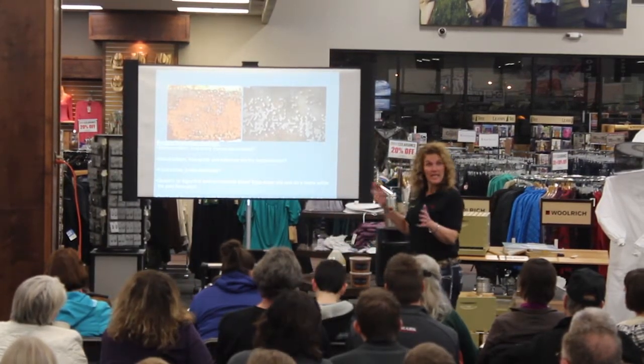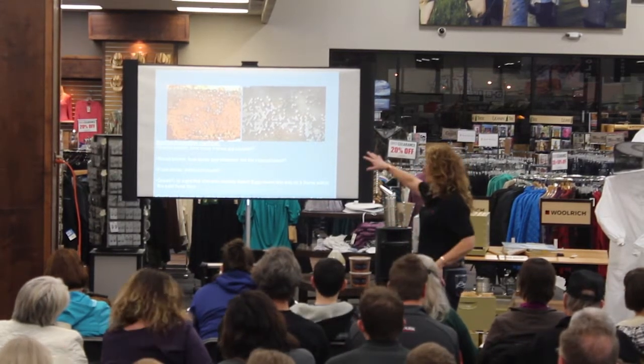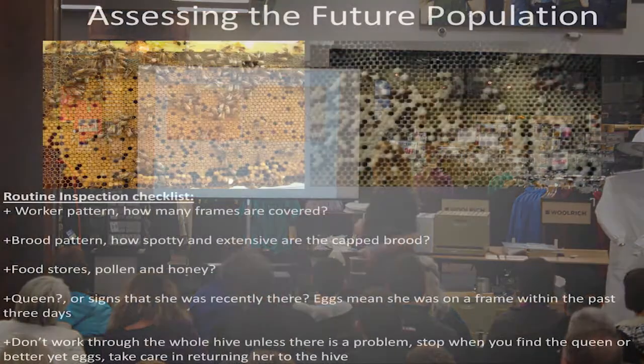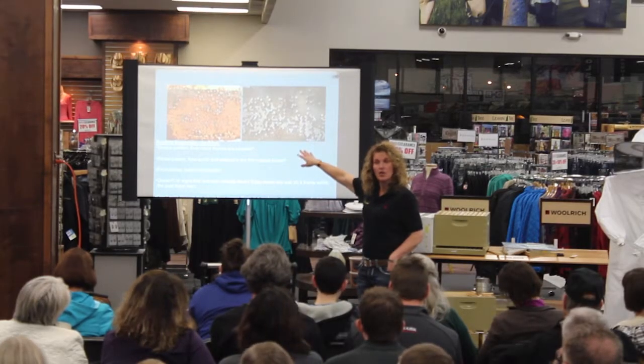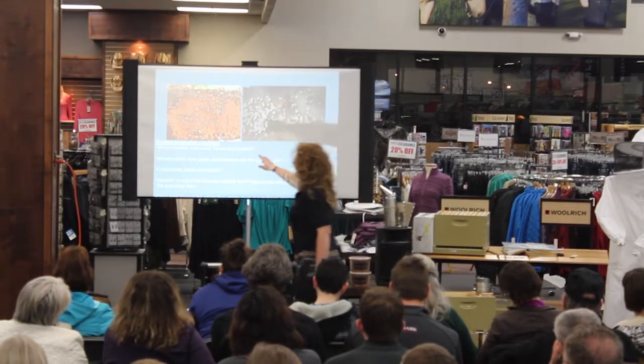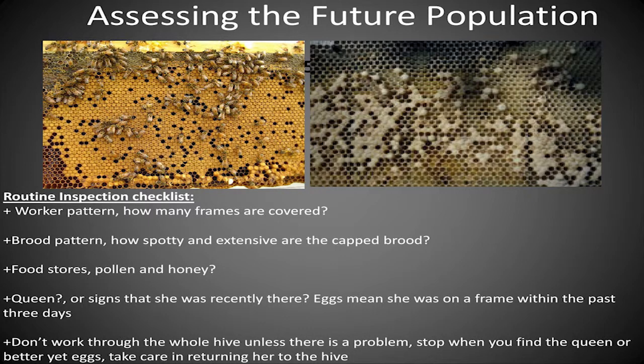So when you're looking at frames and brood, this is a nice, tight, healthy frame here. This is called a worker pattern. And how many of these frames are covered with this? You want at least 3 frames that look like this in your brood chambers. This nice, tight pattern right here, with just a few open cells where the bees have hatched out, that's a good thing. That's a nice, healthy frame.